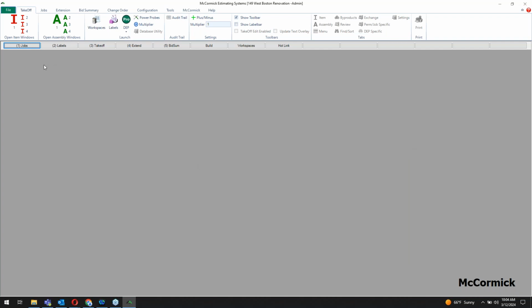Now, going through this system, the Win 3000 or McCormick, again, same 5 buttons you guys have, but right here at the top, you got jobs, labels, takeoff, extend, and bid summary. Now, as I go through these, we're going to see some differences. So on the job screen, kind of explain the limit.